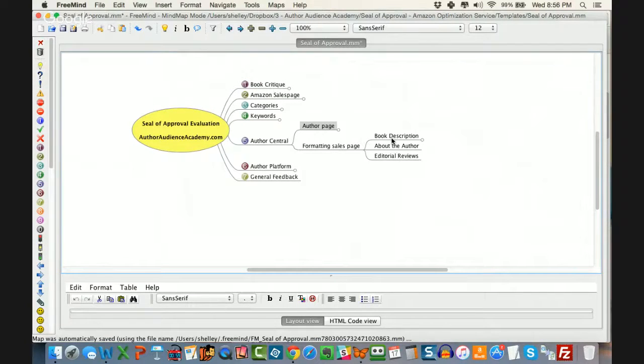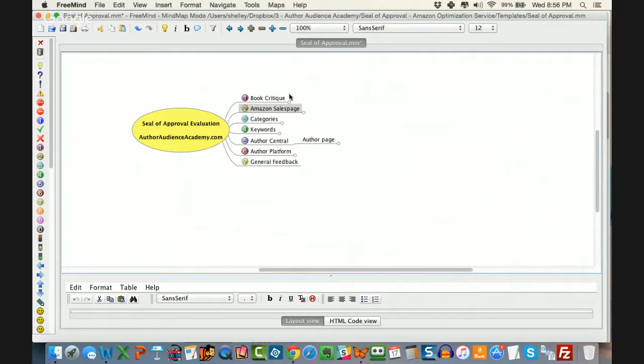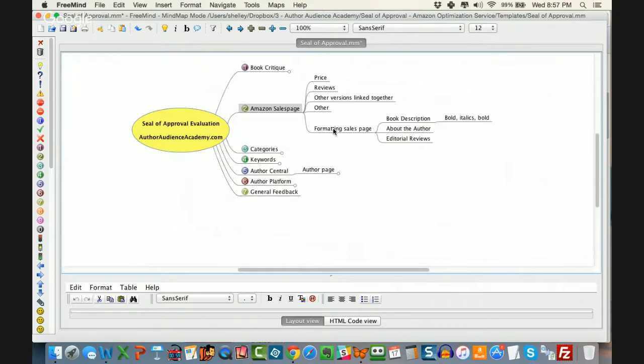And we'd already kind of talked about this, the book description, about the author editorial reviews, and basically what I would recommend, I think I'll just put this up here, even though you find it in Author Central. We kind of talked about it up here, but the bold and italics and all of that, I already talked about that for the editorial reviews, and that's something that you can do down there.